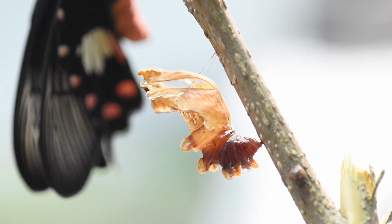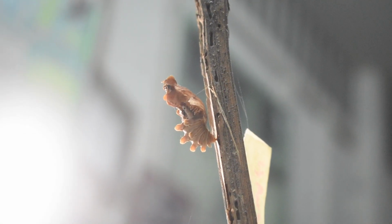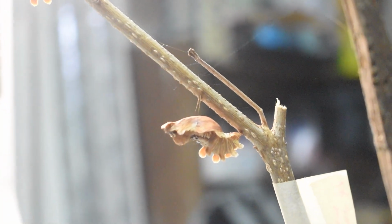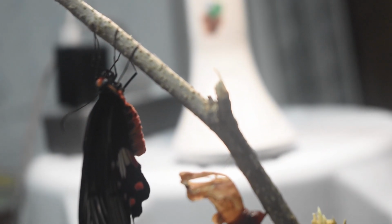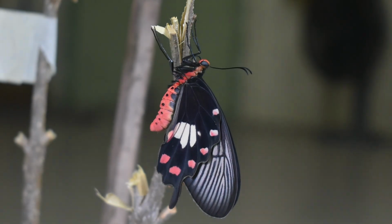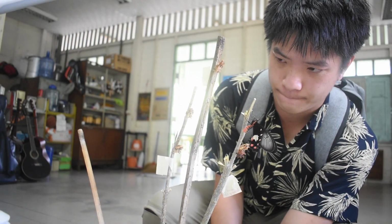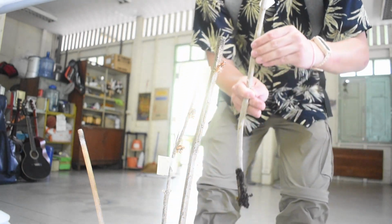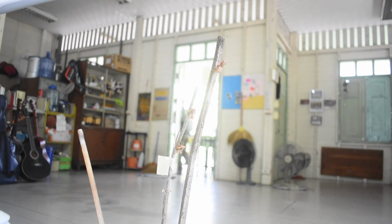The chrysalis is just a crust now, and the liquid inside it is waste from metabolism, which the common rose kept since it was a pupa. After 3 hours passed, before I went back to the lab, I decided to take her downstairs. And she flew away before I could say goodbye.